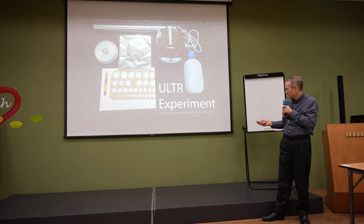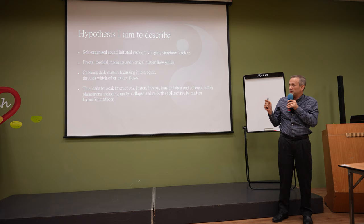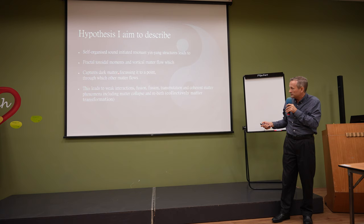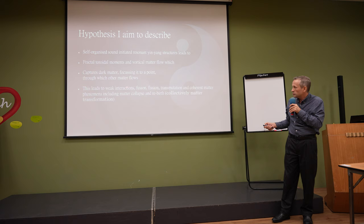Right. So the hypothesis I'm going to try to describe is that self-organized sound-initiated resonant yin-yang structures lead to fractal toroidal moments and vortical matter flow, which captures dark matter, focusing it to a point through which other matter flows. This leads to weak interactions, the type that you have observed, fusion, fission, transmutation, and coherent matter phenomena, including matter collapse and rebirth, collectively matter transformation.